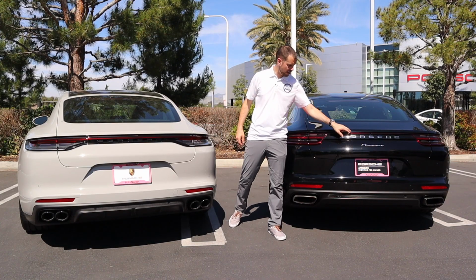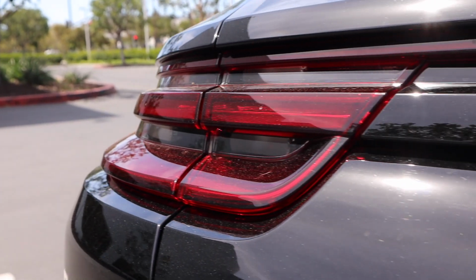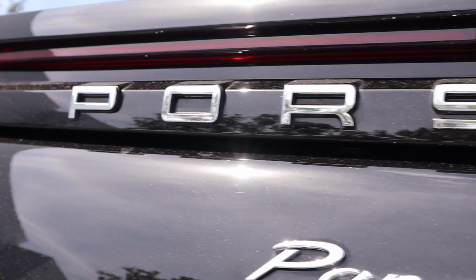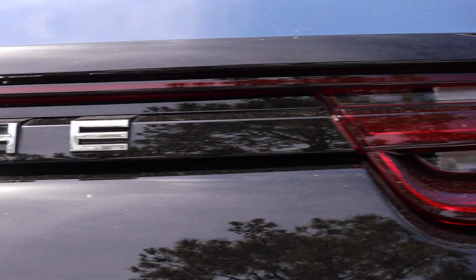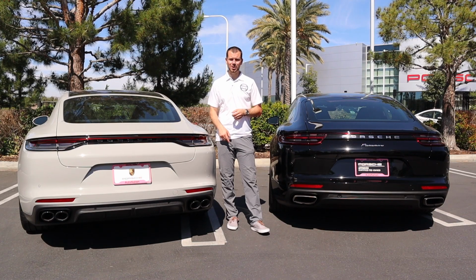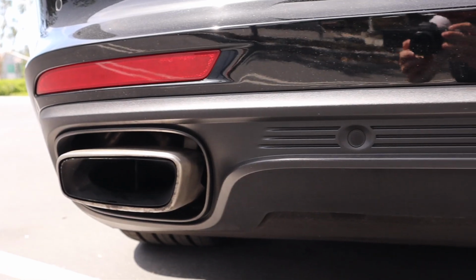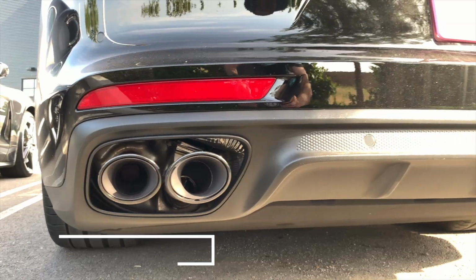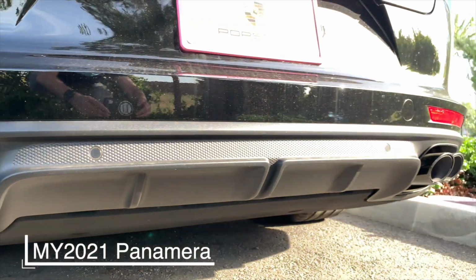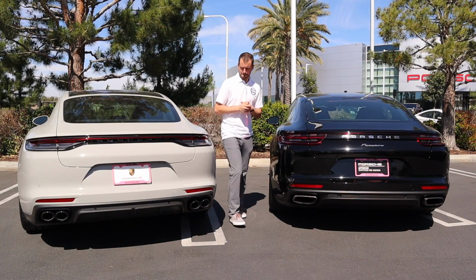Before, it would stop right above the S, and there was a little cut in the taillight. So that's the biggest way to tell the difference, but there's also the rear diffuser that has changed as well. A little bit more aggressive here on the 2021 model as opposed to the 2020. Well, that's pretty much it. So let's go ahead and hop inside, talk about the interior changes as well as the engines on the new Panamera 2021.